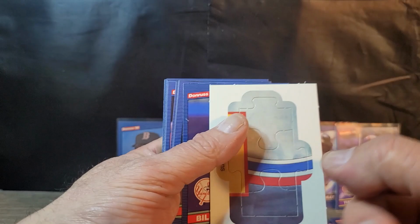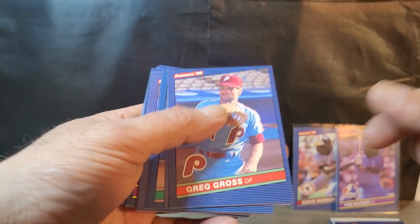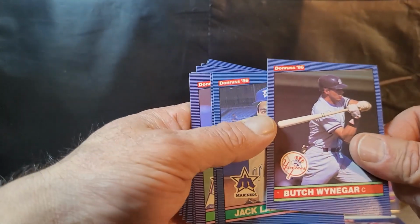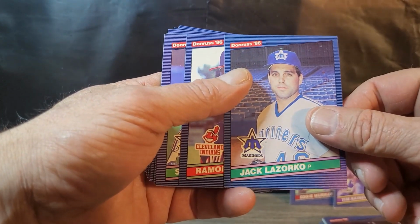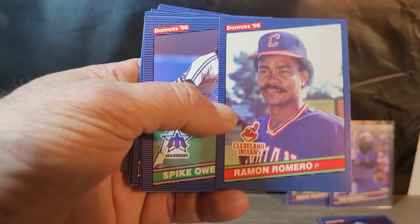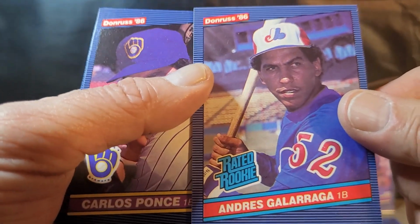All right, puzzle card. Billy Sample. Yeah, okay. Better be careful. There might be a sample on there. Greg Gross. Yeah, that was gross. Butch Wynegar. Jack Lazorko. See, I've got to stop messing with names. I'm starting to read them funny now. Ramon Romero. See, he's even sneering at me about that. Spike Owen. Galarraga. All right, there we go.